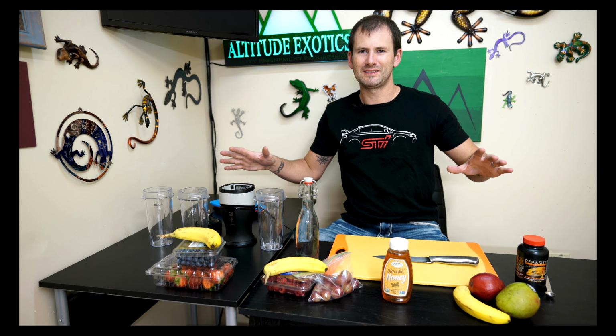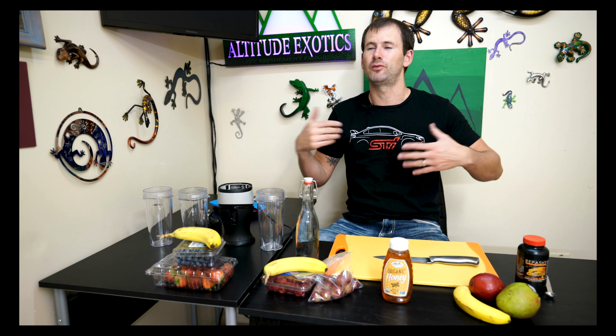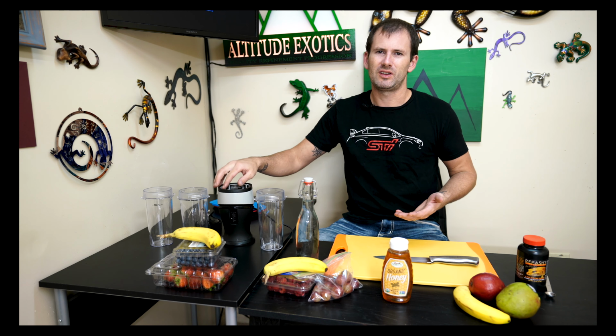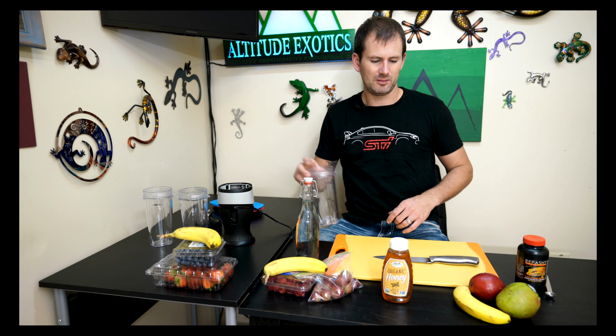So I've got all my supplies laid out here: cutting board, knife, water to mix in with it. I use a Ninja fruit blender. You can get a small blender like this. I've showed them in my how to make gecko food video to use to mix up your gecko food. You can get a cheaper version at like Walmart or Target for about 20 bucks. So they're real easy and cheap to have on hand. And then they just come with these nice little blender bottles to mix it up in.